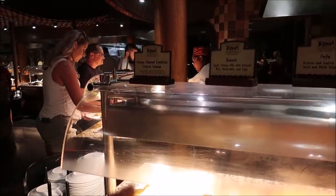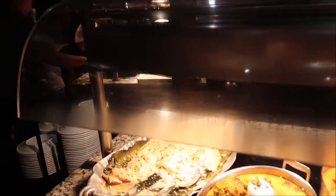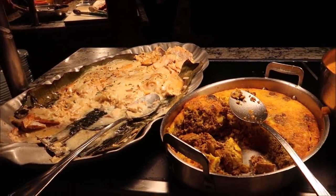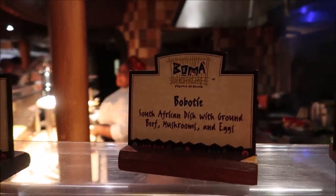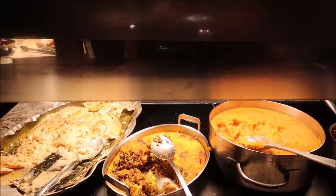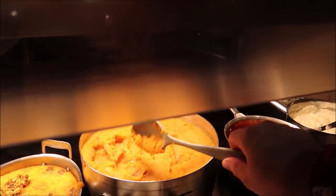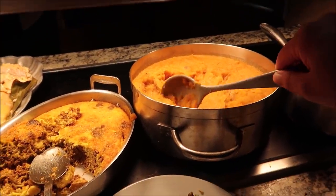Wow. Soup is out of the way. Now let's get in line for the buffet. So much to cover, so I'm gonna try to do this by station. Obviously, we got some salmon right here. And then we got some bobotie. I don't know if I said that right, but it sounded cool. And that's a South African dish with ground beef, mushroom, and eggs. Maybe I'll try that. And we might as well get some fufu too, which is basically Western and Central African sweet and white potato mash.